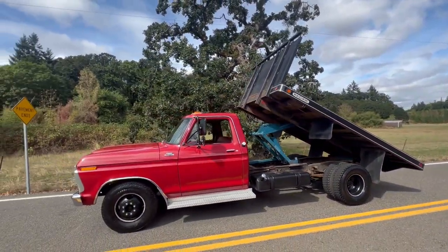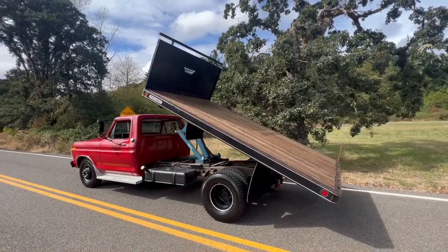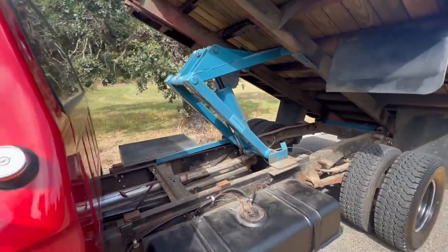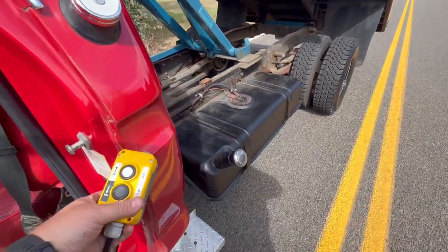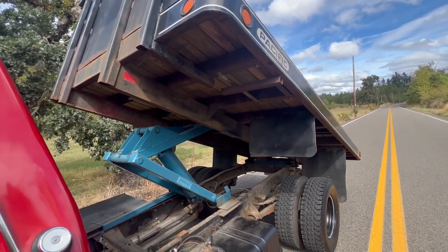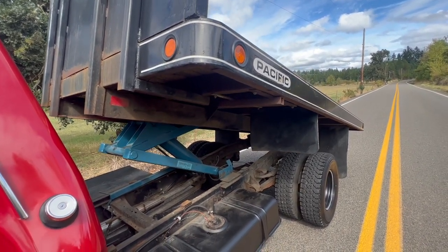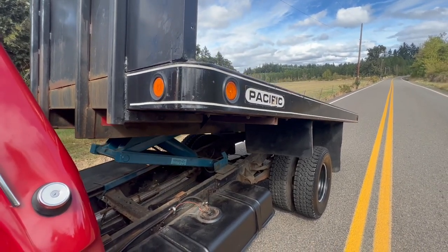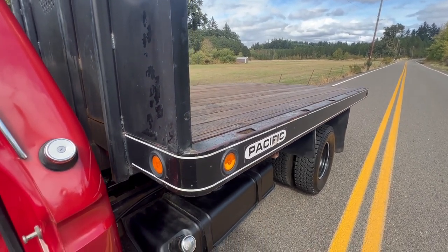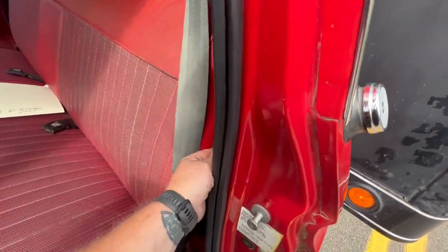That's cool. Reminds me of when I was a kid with a little dump truck. I'll go ahead and put it down now. Really easy to use. And then you just go down. Easy as that. Takes it a minute. There you go. And then it just tucks behind the seat here.